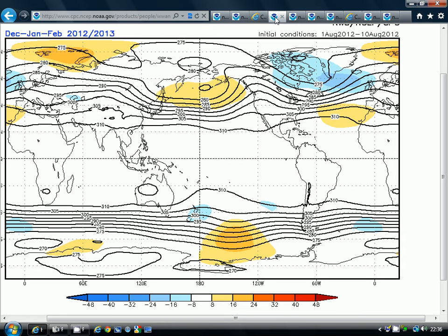Now, if we go on to the next winter, 2012-2013, this is the 700 millibar height anomaly forecast for the winter of 2012-2013 in August 2012. And again, it's the same sort of idea. It's 700 millibar heights, yellow areas extrapolating to above average heights, to high pressure, blue areas extrapolating to below average pressure. And look at this, the model was predicting that there would be quite a bit of blocking going on up to the northeast, across the north of Scandinavia.